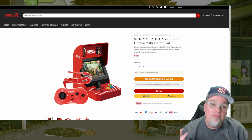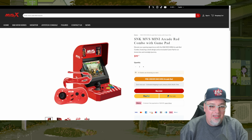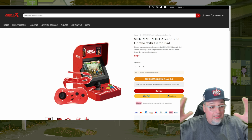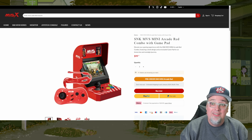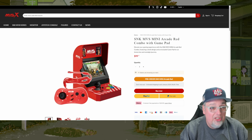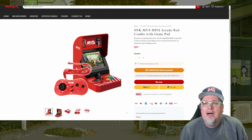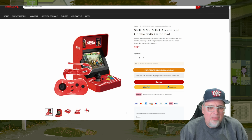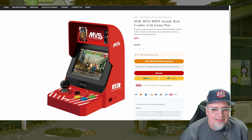I brought this up before, but the Neo Geo Minis, they're all made by Unico. These guys who made the MVSX, they made the Neo Geo Arcade Stick Pro. They just didn't have their name branded all over the Neo Geo Minis, right? But now this one does. So this is interesting. It's going to come with the red controller there. Let's take a gander.